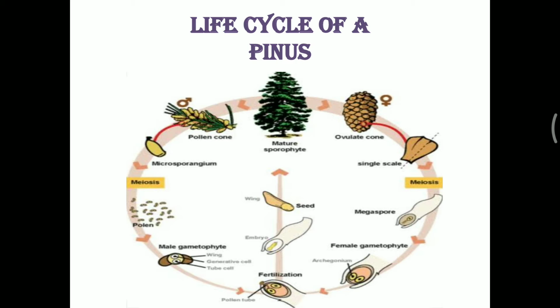So we will be discussing a little bit about the life cycle of Pinus. Let's start with the gymnosperms, or Pinus, life cycle of Pinus. The gymnosperms are basically heterosporous. That is, they are capable of producing two different kinds of spores, the male microspore and the female megaspore. The spores are borne inside the sporangia. Sporangia are globular structures which bear these spores. The two types of sporangia are borne on special leaf-like structures called the sporophylls.